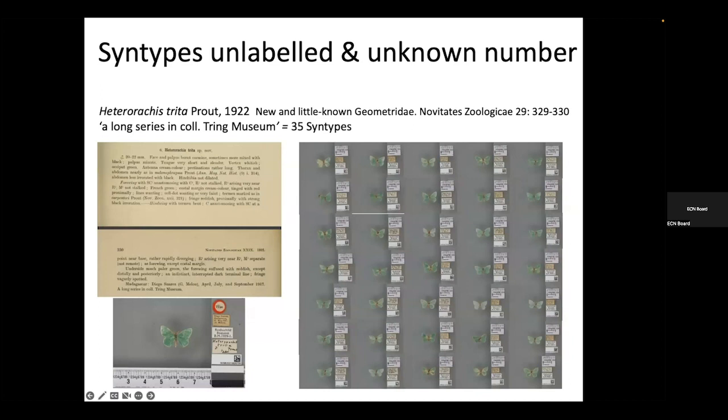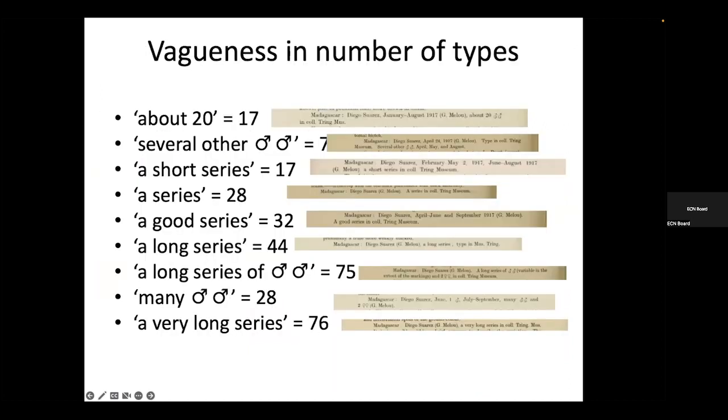And we could play Prout's type series bingo. So here's an example. I'm going to give the numbers away here, but so about 20, 17, several of the males were 7, a short series, 17, a series, 28, a good series, 32, a long series, 44, a long series of males, 75, many males, 28, and a very long series, only one more than a long series, 76.